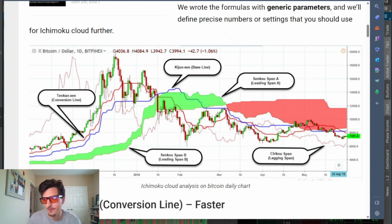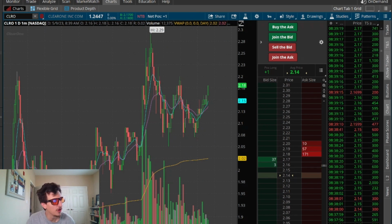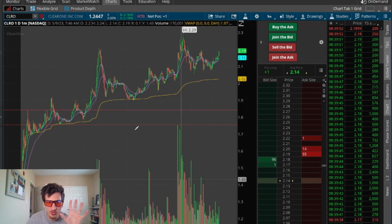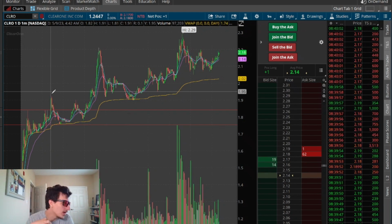I tried this for a good few months, and I was tracking every trade, and it just never worked out. I was never able to get profitable using that. And so I went through a purge. Hey, look, I'm up 3 cents, guys, 3 cents on CLRO. I did a purge through indicators. I just started naked trading. They call it naked trading. I deleted every single indicator, and my screen was just the chart, the level 2, the volume, and the tape. That was it. I had no VWAP, no 9 EMA, no 20 EMA, no clouds, no Kijun, no Tenkan, no whatever you call it.